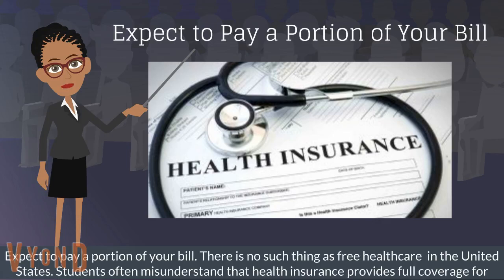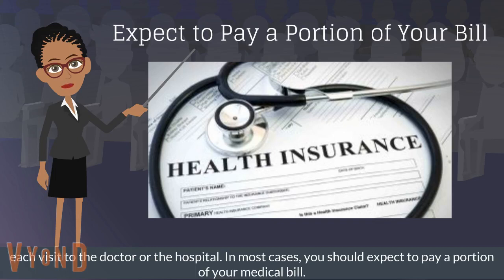Number 2, expect to pay a portion of your bill. There is no such thing as free health care in the United States. Students often misunderstand that health insurance provides full coverage for each visit to the doctor or the hospital. In most cases, you should expect to pay a portion of your medical bill.